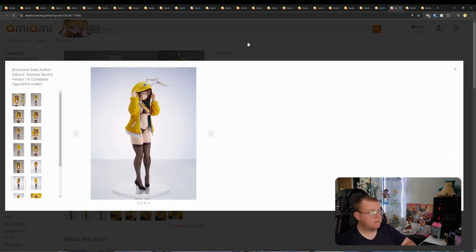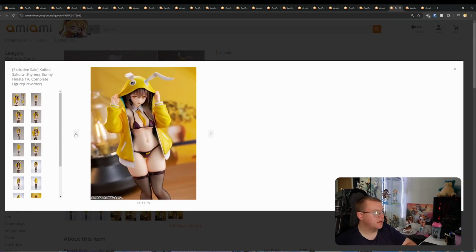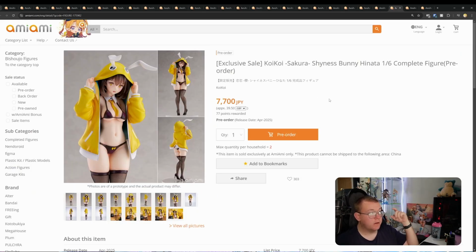I quite like this one, and I think for the price, 7,700 yen for 1/6, potentially worth pre-ordering. Really, if you like it, I like this a lot. I kind of wish that you could remove the hoodie, but I think that would jack up the price a lot. Yeah, no, I like it a lot, for this paint quality as well.